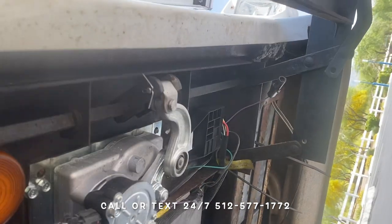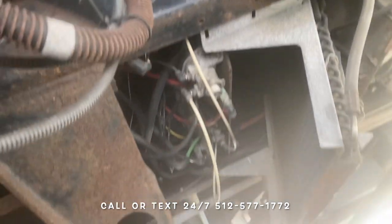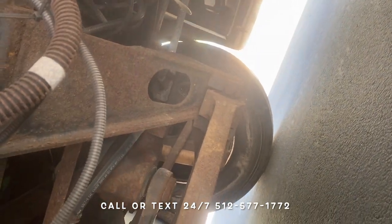Brand new tires again. I'm sure you're tired of hearing of them. And it's hard for me to remember to keep this phone upright, so you might get some of this upside down. Step motor. Looks shiny and new actually. I need to lose some weight if I'm going to keep doing this. There's your front end. I'm going to try to get in here somehow.